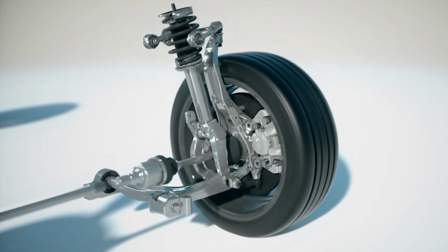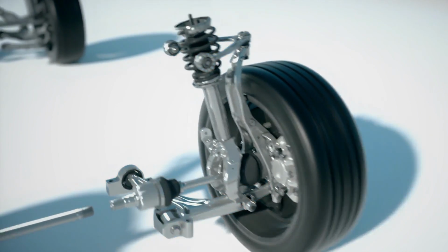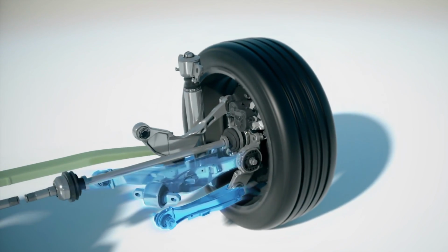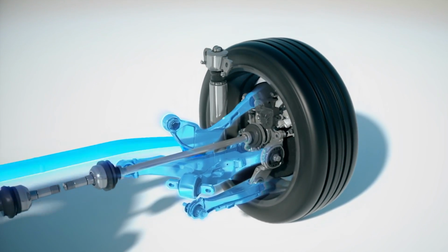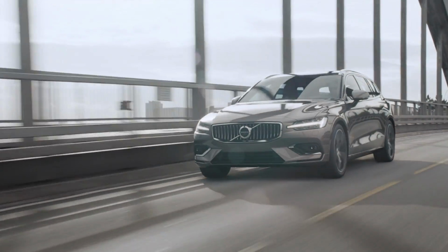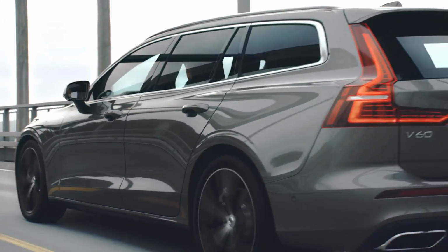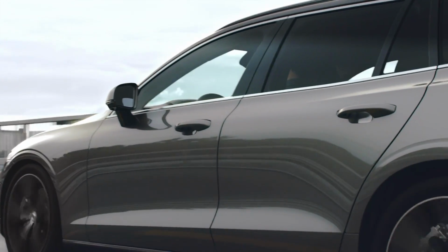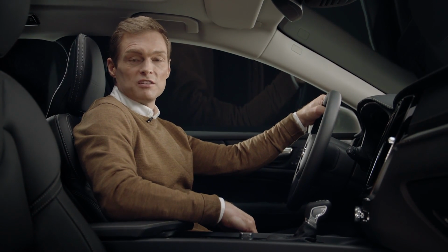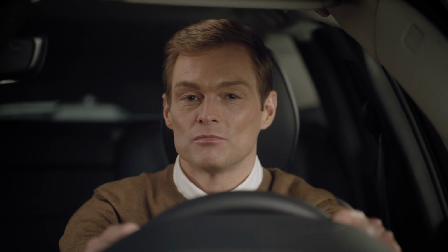The V60 has a world-class chassis. The double wishbone front suspension and the rear integral link suspension secure a true premium driving experience. As a driver, you feel well connected to your V60, which makes driving very engaging. The car remains predictive and easy to drive. We call this inspired confidence.